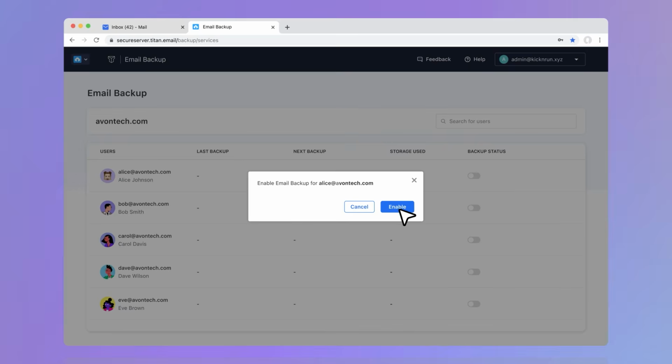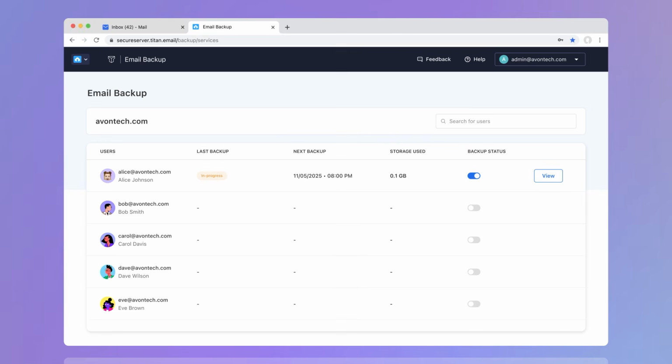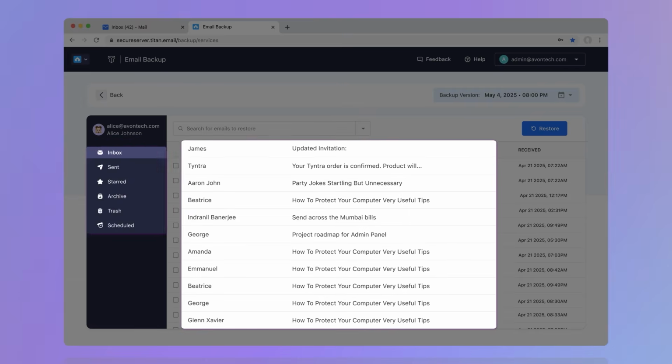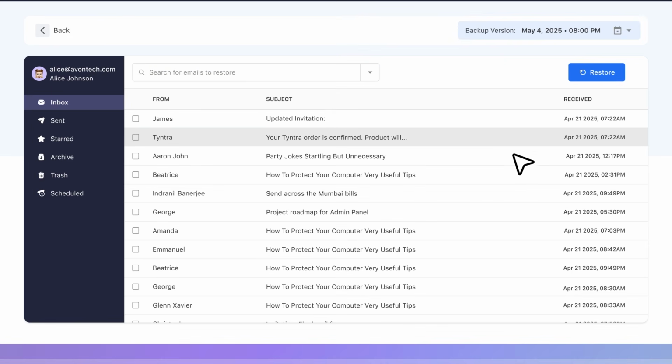Once enabled for a user, backups begin automatically for that mailbox. Now the backups are running, here's how you access them. See all folders and emails exactly as they were on that day. And if you're looking for something specific, you don't have to scroll manually.